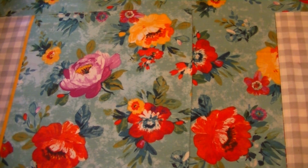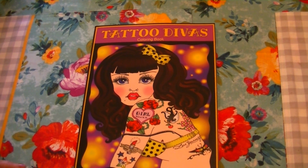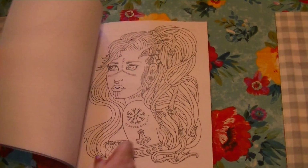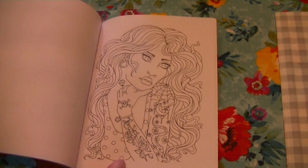This is another Deborah Miller. It's been out for quite a while, and I never had this one. So this one is Tattooed Divas, and I was looking at it and I thought, why didn't I get this one? But like I said, I don't always purchase every book as soon as it comes out from her.